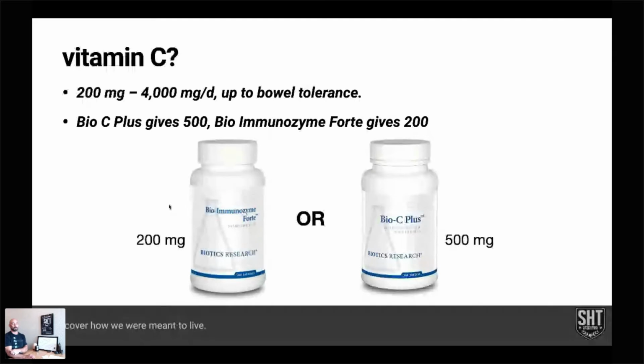So the recommendation here for nutrient sufficiency over time is maybe about 200 milligrams per day, up to a max of 4 grams. That's a lot of vitamin C. You know that you've reached too much because some people do have a bowel tolerance with it, just like we would with magnesium.